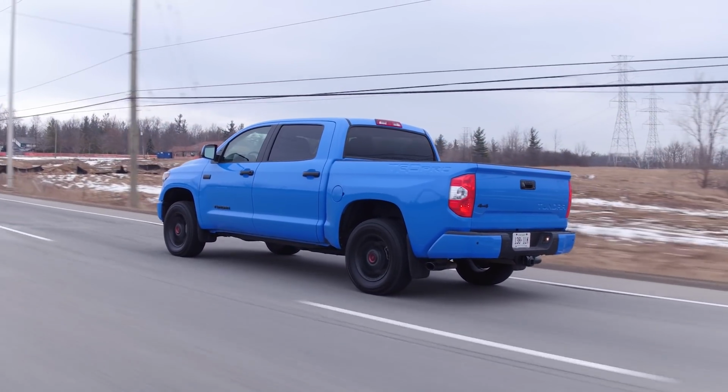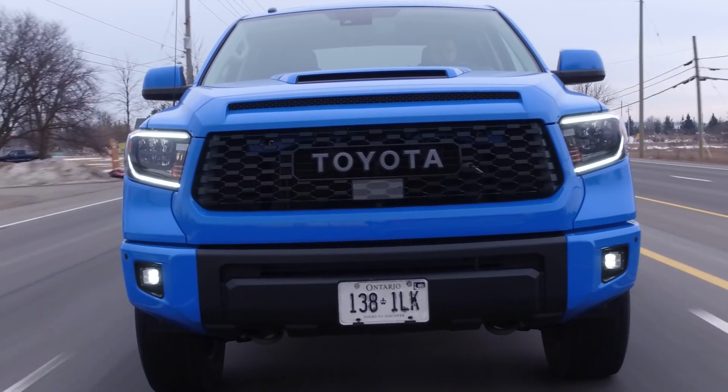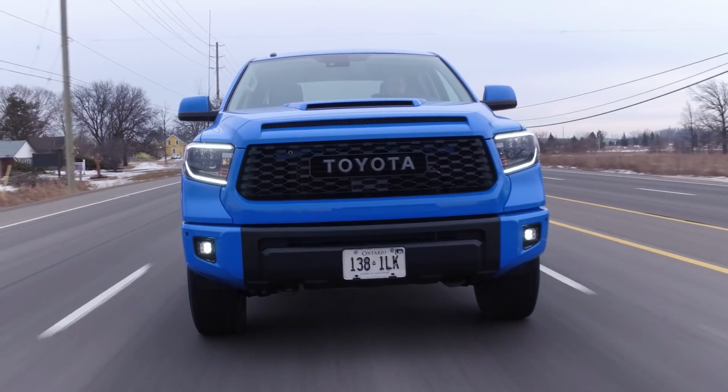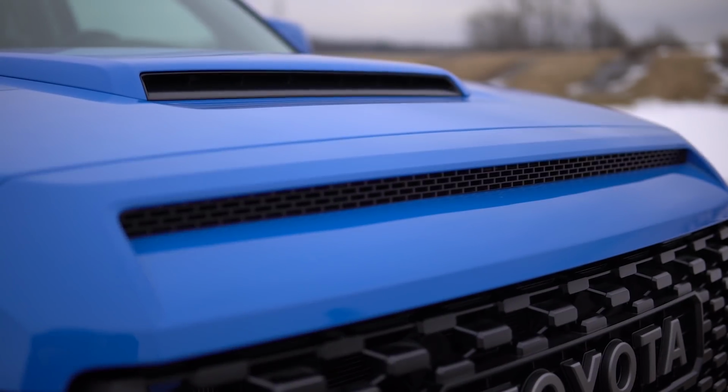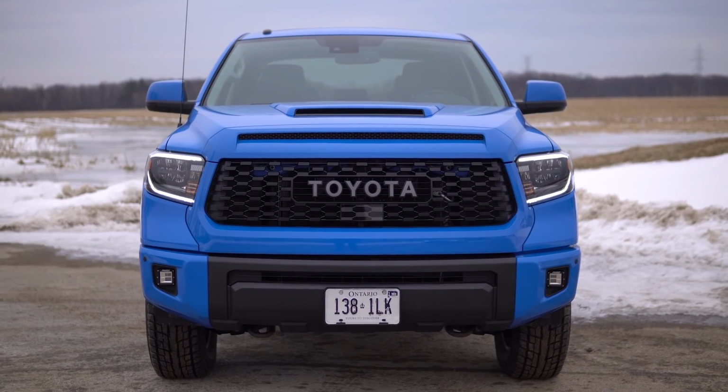What is the most striking part of this truck? Well, aside from the Voodoo Blue, the gigantic grille. To me, it's those 2 scoops. Oh, the 2 fake hood scoops? They're both fake. Yeah, but they look cool. They do look cool. And it is a Toyota thing, so they also have them on the 4Runner.